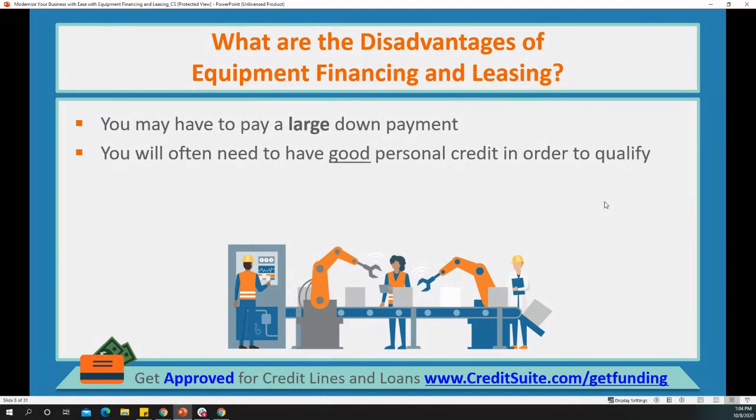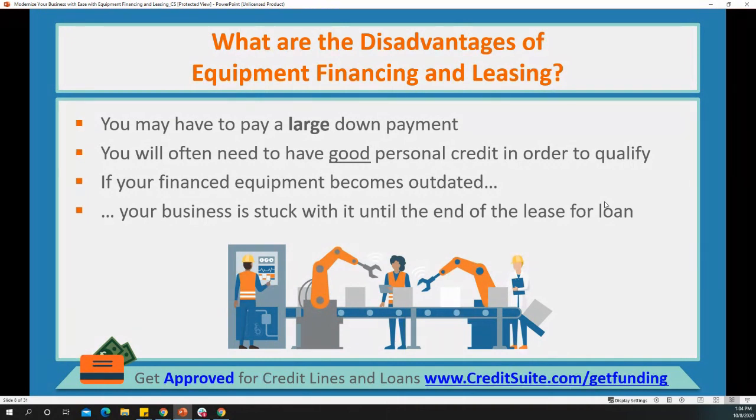You also need to have good personal credit. I wouldn't say great. I think typically we can work with companies that have a 550 credit score. I think the average in the United States is about 680 when lenders are looking at you. If you finance equipment that becomes outdated, your business is stuck with it until the end of the lease or loan. So it's kind of a negative drawback. But look, typically you're only looking at a 2.5-year loan when you're leasing equipment.